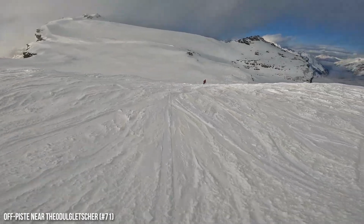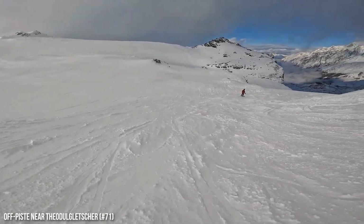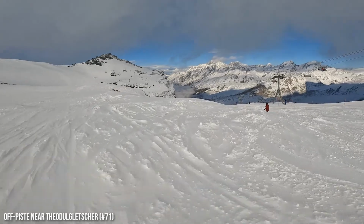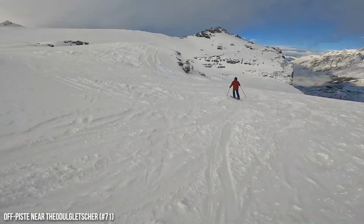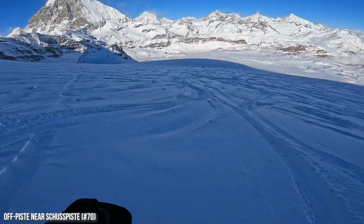In all honesty, the best part of the Gornergrat Gletscherbahn is all the adjacent off-piste you have access to. Now do remember that this terrain is very dangerous. There's not only an avalanche risk, but also a risk of falling into crevasses since you are on a glacier. Make sure to have all the requisite gear and knowledge before venturing off-piste in this area.